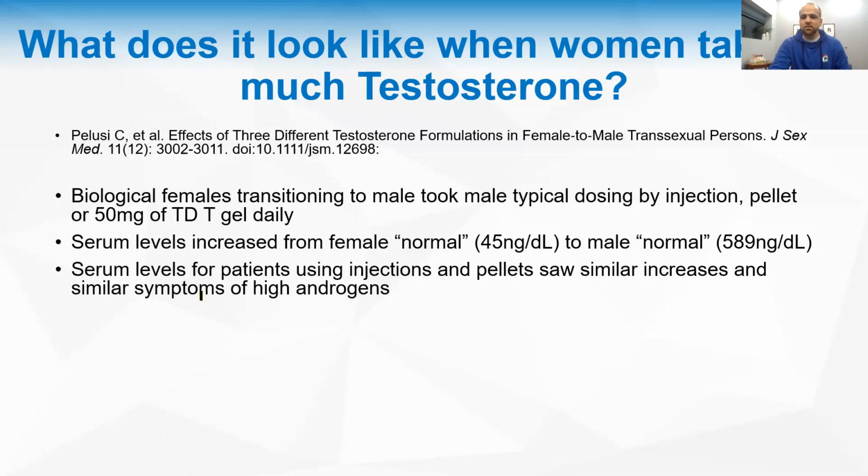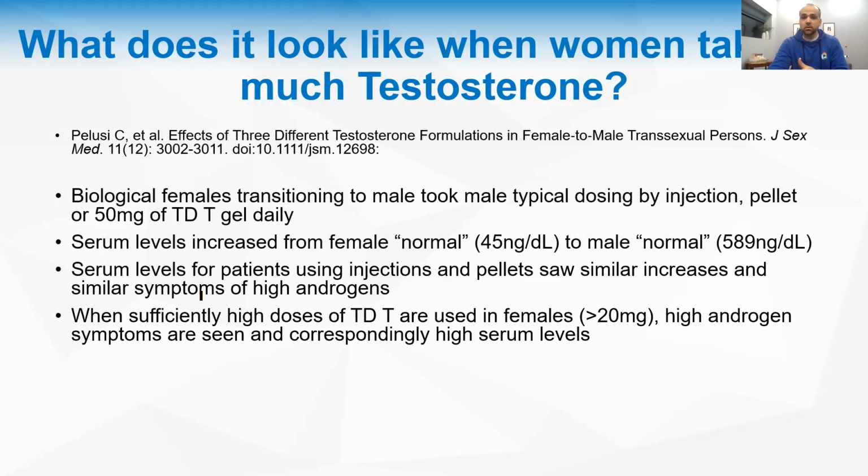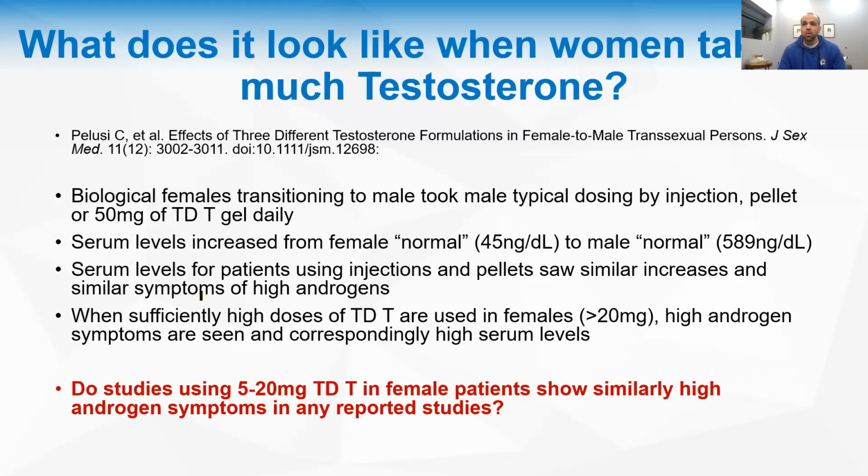Serum levels for patients using injections and pellets saw similar increases with similar clinical responses. So when you use enough of a gel, you can get those types of symptoms, right? So then again, this brings up the question, okay, what happened?